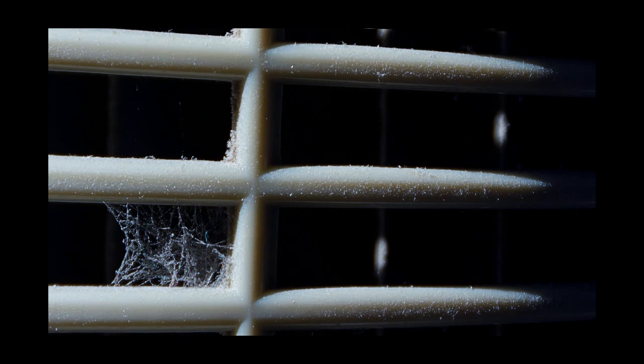Dust on Fan Grill, 7 points. One of the challenges of this image is interest. It does do some interesting things with the rule of thirds and drawing third lines through the image, both vertically and horizontally. So it does have that.